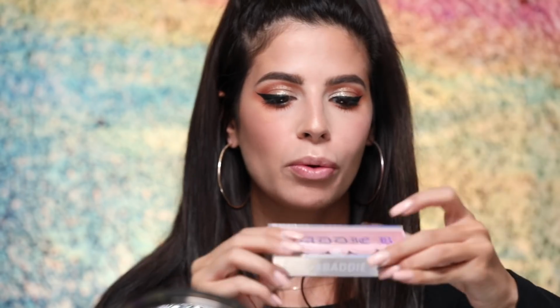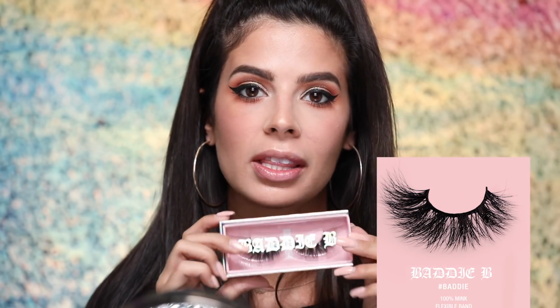Pretty good. Okay, for lashes, I'm gonna put on my Boo Boo Girls Batty Bee lashes, and these are in Batty. These are Jenny 69 lashes. These lashes are beautiful. Ta-da!